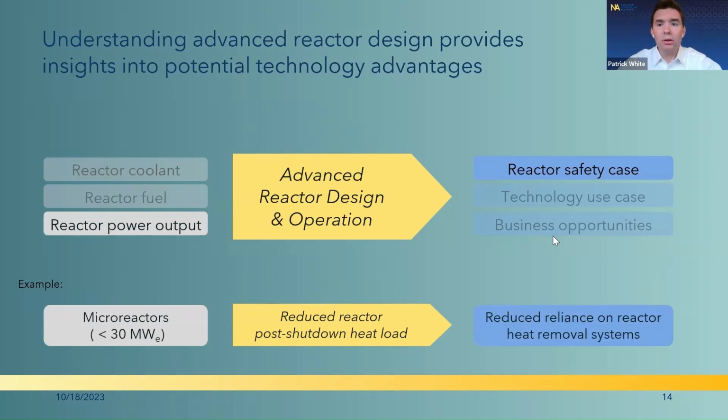And the important implication there is that when we're thinking about the safety case of these technologies and their deployment strategies, we're going to have a significantly reduced reliance on reactor heat removal systems. So in conventional large light water reactors, we think of things like the emergency core cooling system as being a very costly, challenging to engineer system. But with a microreactor, that might not be the case. And so we can start to think, okay, how does this reduced reactor size ultimately feed into maybe a potentially easier path through licensing, maybe reduced design or safety requirements, or open up different use cases and markets that otherwise wouldn't have been possible for a reactor that had a really large post-shutdown heat load.